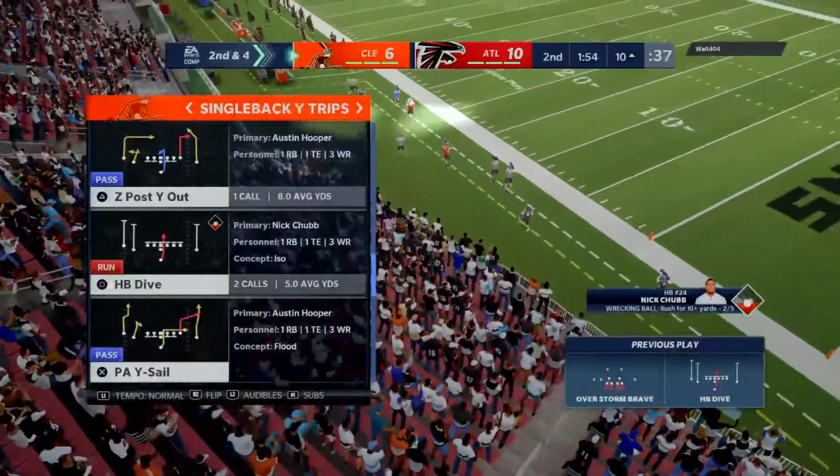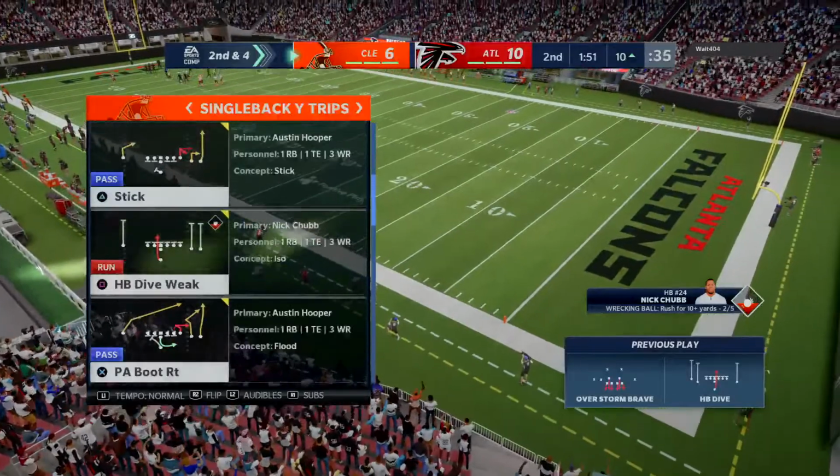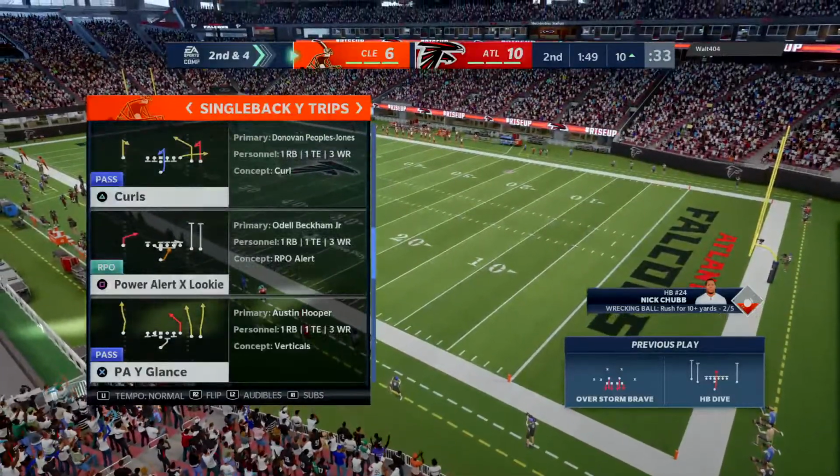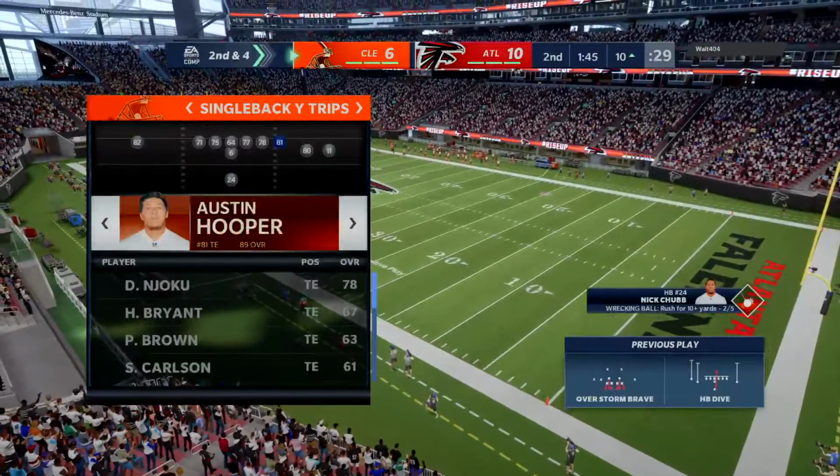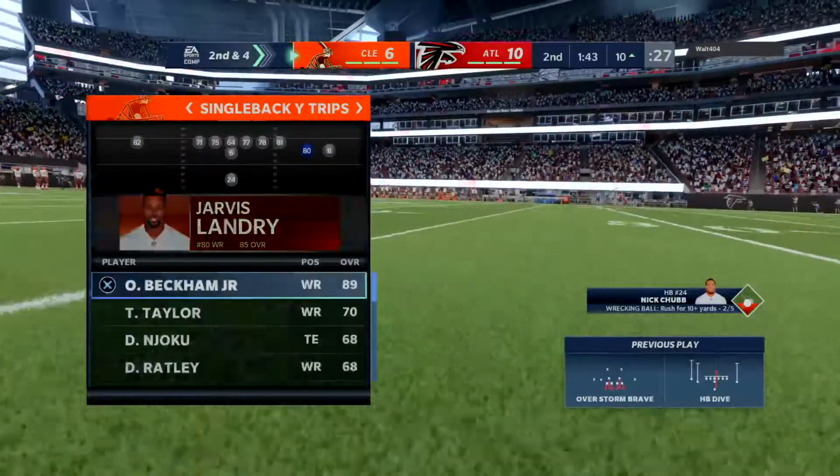And he'll get it here to the 10-yard line. He'll get a nice chunk there on the first down run, and it's 2nd and 4. Brings up 2nd and 4 at the 10-yard line.